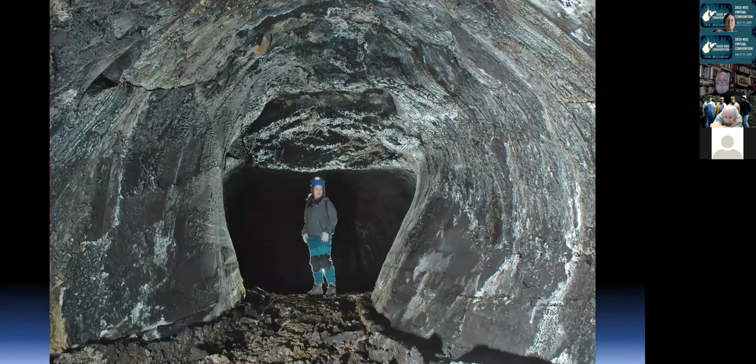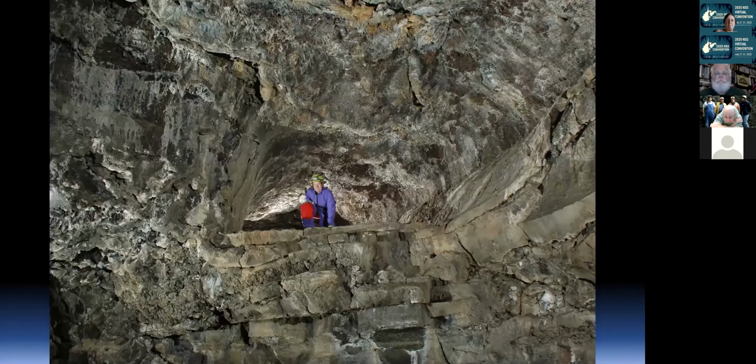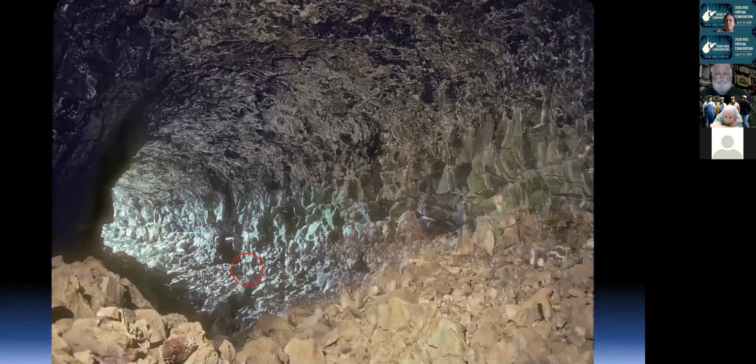I like this one for scale. That's a person. You literally fly a plane into this cave, and aside from the fact that you couldn't turn around fast enough, you'd actually make it for a few hundred feet.